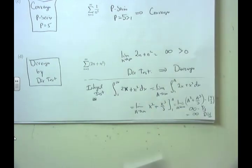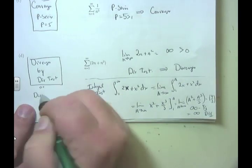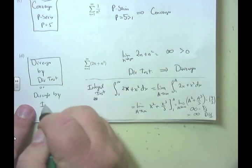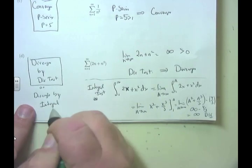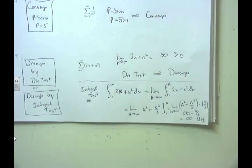But now that I did that, we would also accept diverges by integral test. There was more than one test you could have used, which makes grading this thing painful, but there's still only one answer. It was divergent. You could use either test. Does that make sense? Yeah.